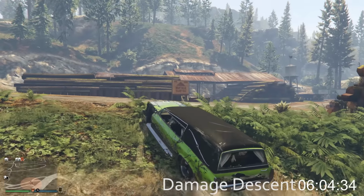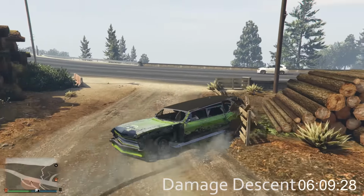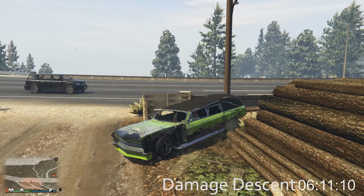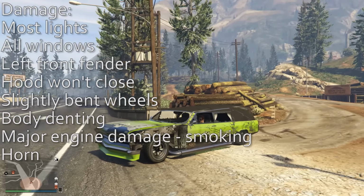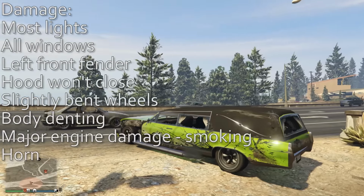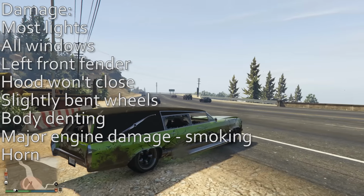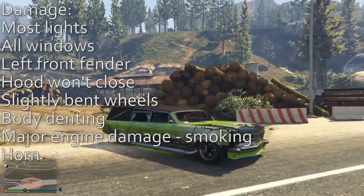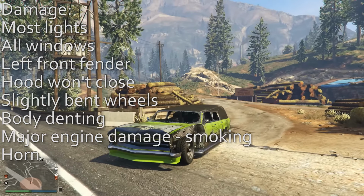Matter of fact, right after I finished filming this, it started burning. And it destroyed the car. It didn't blow up. Okay, that's one way to end a descent. 6 minutes, 11 seconds. Let's take a look at our damage. Most of the lights are gone. All of the windows are gone. The left front fender is gone. The hood won't close. It has slightly bent wheels, so that might have been from me kicking it. There is some body deformation, so we have some body denting. Major engine damage that's smoking. As I said, just a few seconds later, this thing did catch on fire. And the horn sounds as though it's dying.